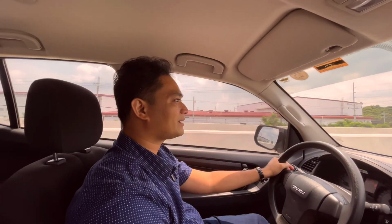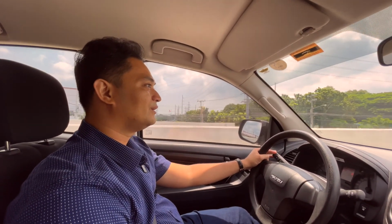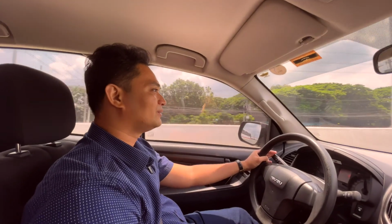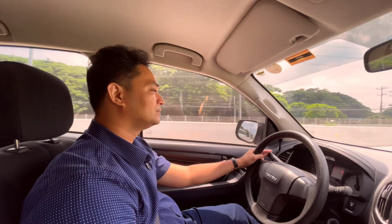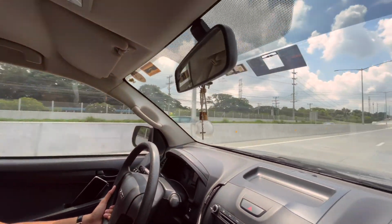Hi, welcome back. We're now approaching the Santa Rosa exit of Calax. So this is our queue. We're going to get out of the highway now and proceed to our destination.